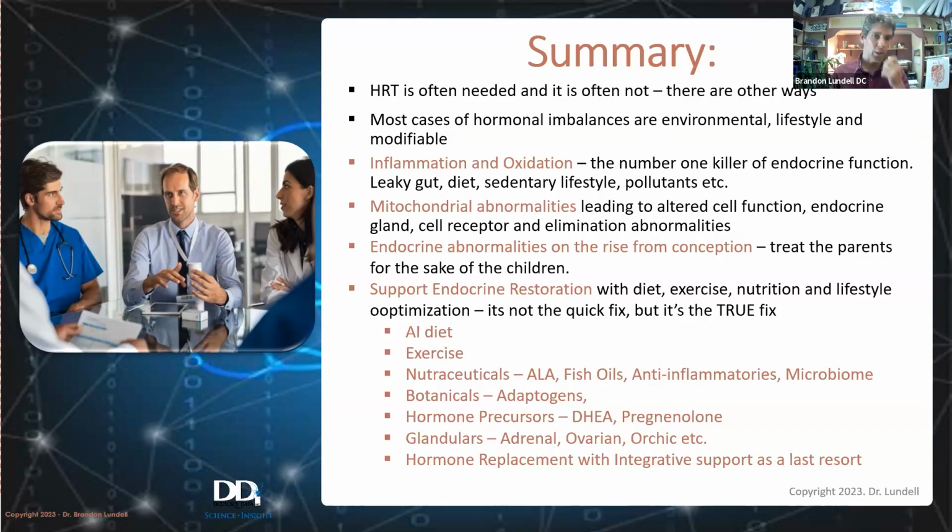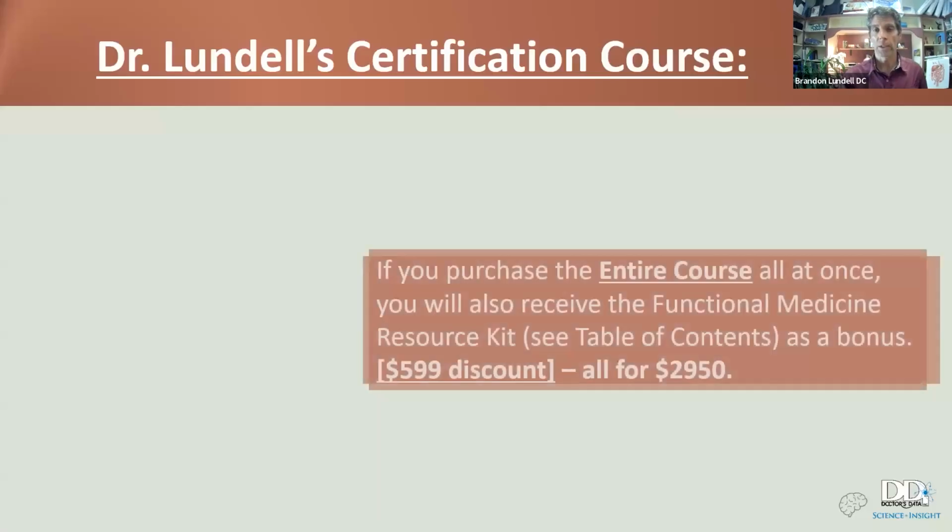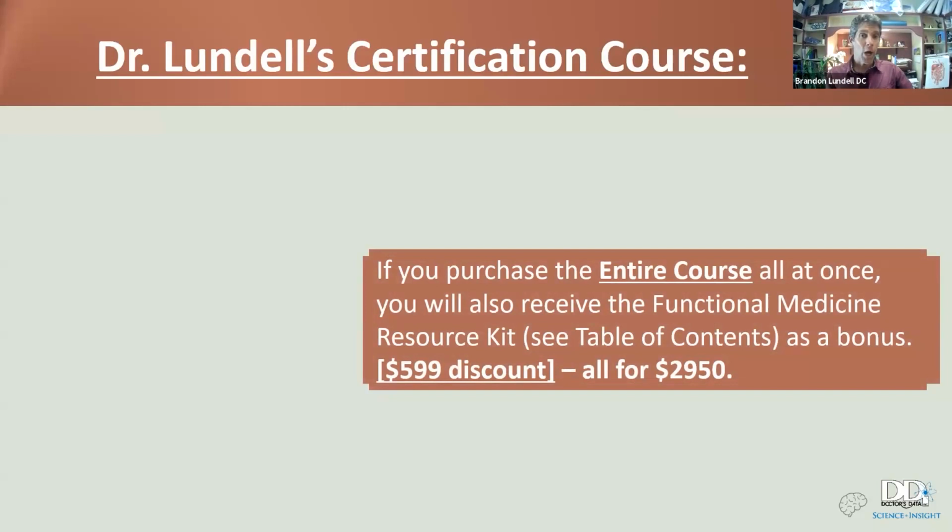So your anti-inflammatory diet, nutraceuticals like alpha lipoic acid and fish oils, treat the microbiome, use botanicals, your adaptogens, hormone precursors like DHEA, glandulars if you need to, and then hormone replacement with this integrative, restorative endocrinology support as a last resort. So I hope that brought home some important points and you took away some really key clinical pearls of maybe how to do HRT and how not to do HRT. But certainly I want you to leave with understanding that there are better, more complete ways of treating endocrine imbalances because it is desperately needed. There's no doubt people's hormones are suffering.